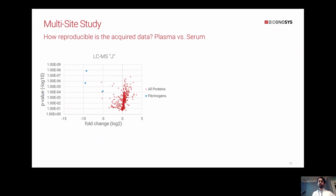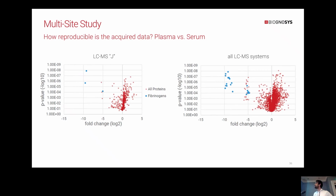Then when I overlay the results from all the 7 different systems, you can really see that these 7 dots at the top left are all this one fibrinogen. The 7 dots below are the other one. So across all these systems, we really retain not only the fold changes but, with our whole pipeline, also the p-values. The results you get out are really consistent in this setting when you compare plasma versus serum.